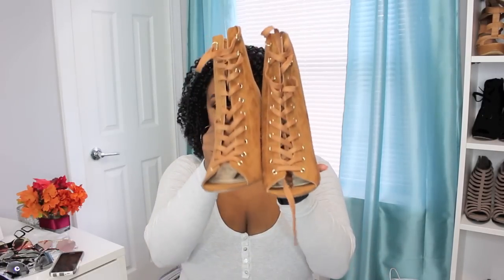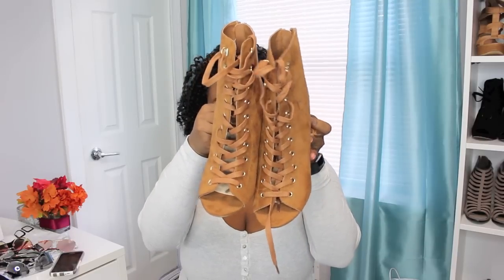Now these pair of shoes I got from Forever 21 about 2 weeks ago, and let me tell y'all, don't sleep on Forever 21 for their shoes, because one of my favorite pair of heels that I get the most compliments on when I wear them came from Forever 21. So when I saw these babies, I'm like, I gotta get them. I have got to get them. So I got these camel color booties.